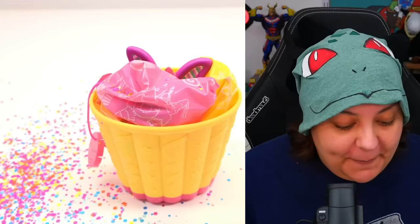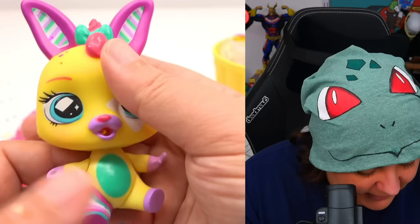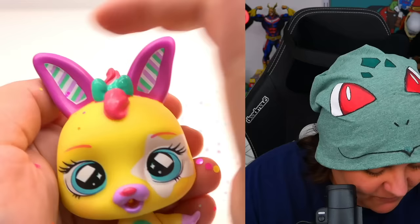But it also looks like we have a new character. Let's pull you out. Oh, you're cute. This is a bunny. Very, very nice. And this bunny definitely looks like a rock star. Look at that. We have the two different colors of the ears.